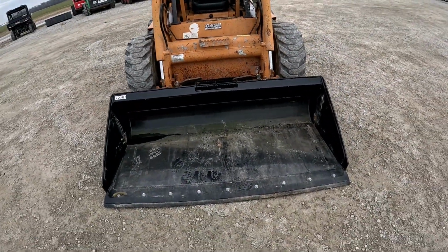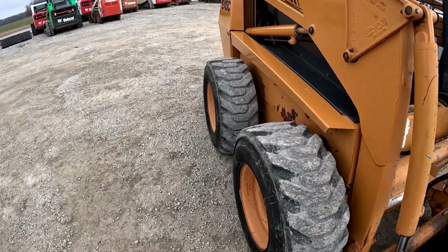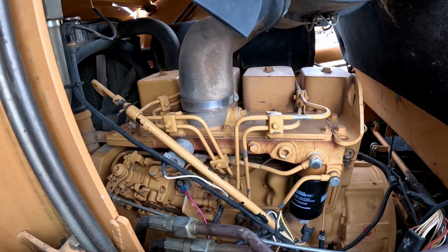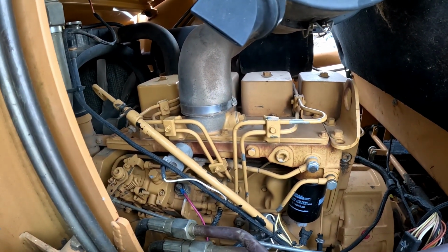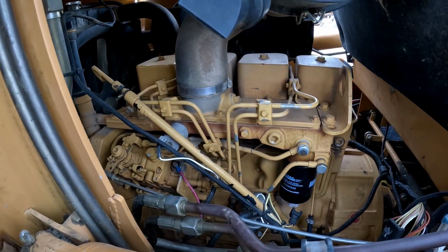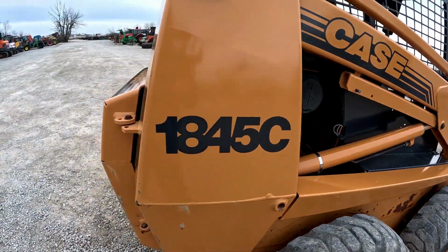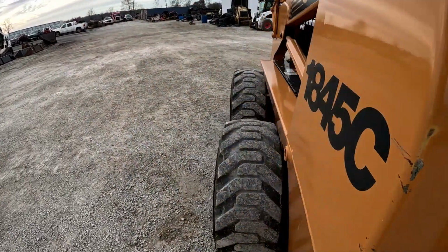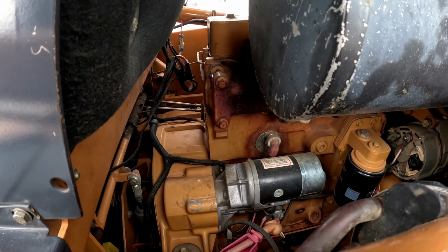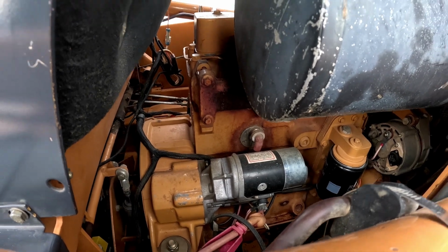It does have a 72-inch heavy-duty new bucket. Go back here and take a look in the engine compartment. As you can see, beautiful Cummins engine in there, nice and dry. No oil or diesel running down the side of it. As you can see, it is an OROPS machine. Go to the other side and take a look over here. Kind of hard with this camera setup. I can't get real close to it or anything, but you can see from here, it's nice and clean in there, nice and dry.